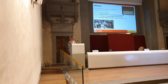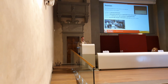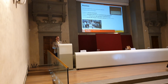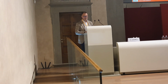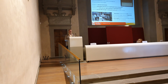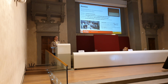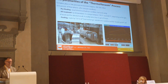Okay, let's start with the premises. The thermal modification of wood can be reached and obtained by different technologies, vacuum environment like our systems, or in atmospheric pressure, or under pressure, or even we can still find some cells saturated with nitrogen at atmospheric pressure. But although the final result is intended to be the same, all these technologies show some differences that can also characterize the final product. And some aspects of the vacuum technology mentioned in this presentation are just because we like to describe some of its peculiarities.